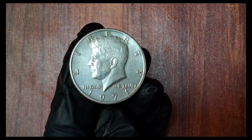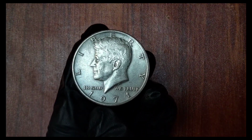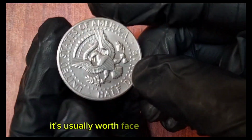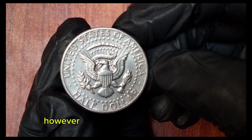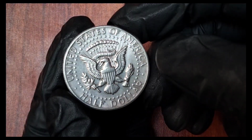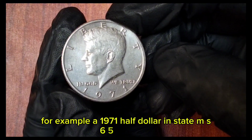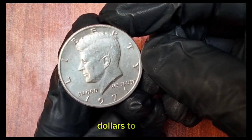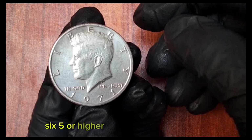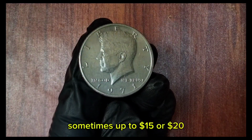Collectors often look for coins in pristine condition. The value of a 1971 half-dollar can vary widely. For a coin in circulated condition, it's usually worth face value, 50 cents. However, uncirculated or proof versions can be worth significantly more. For example, a 1971 half-dollar in mint state MS65 condition can fetch anywhere from $5 to $10. Proof coins, especially those graded PR65 or higher, can be worth even more, sometimes up to $15 or $20.